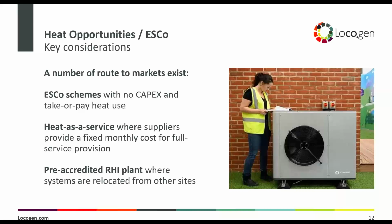There are very few that have come through to full commercial. I'm still waiting to see ones that have this fully fleshed out, but there are a number of organizations that are looking at doing portfolios of heat as a service approaches. And then we have our pre-accredited RHI plant, things we talked about before, where you buy plant that's been installed, pre-accredited, can be moved to your location and reinstalled. So all of these are ways that you can look at either deferring the capital cost or benefiting from some of those original CapEx incentive schemes that were out there.